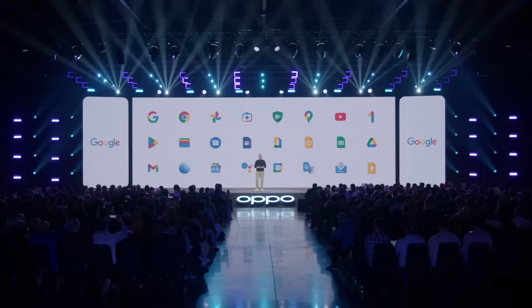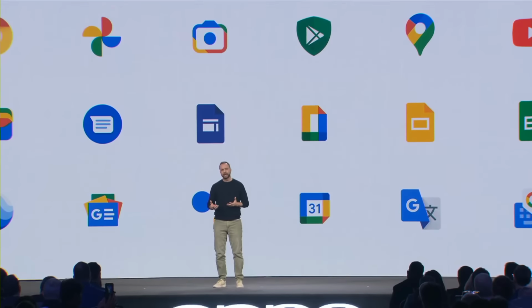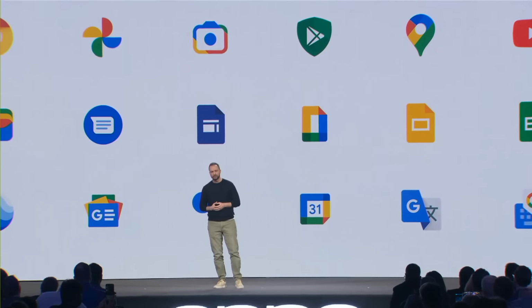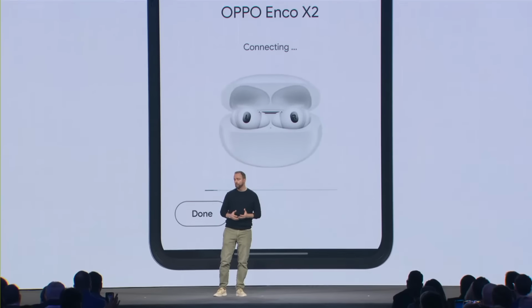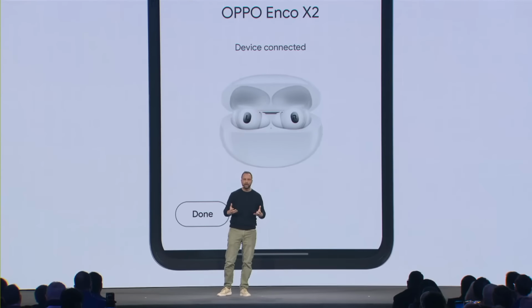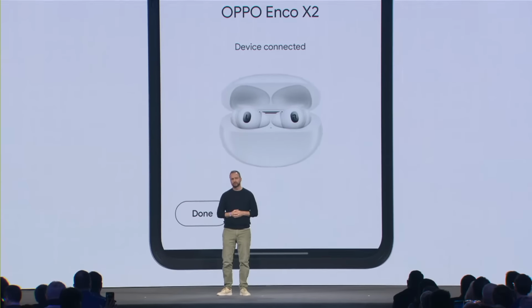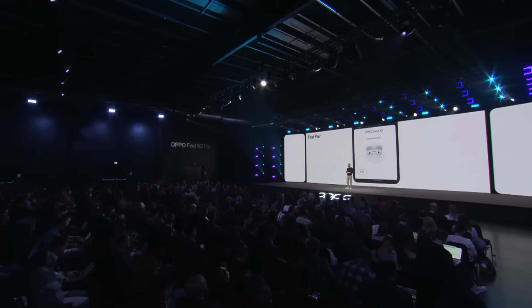We've also worked with OPPO to integrate Android features into the Find N2 Flip that help it connect to all of the other smart devices in your life. With Fast Pair, this foldable lets you easily connect to devices from earbuds to Wear OS smartwatches with a single tap, whether you're at home or on the go.